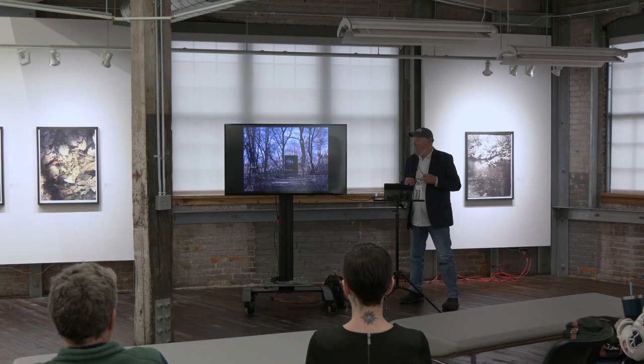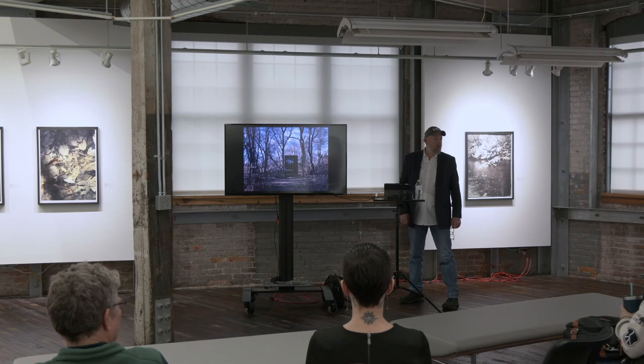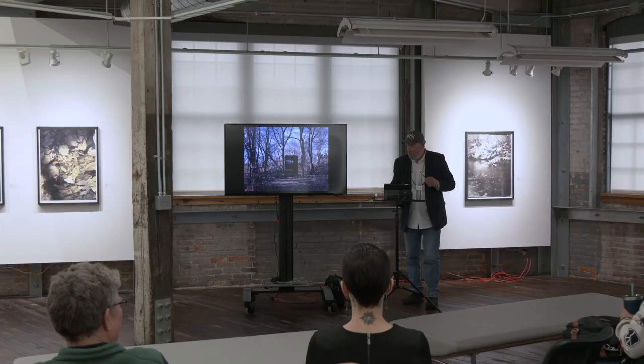So all I had with me then was the phone, so I started taking a lot of these images with it. A big part of what you see right here is just taken with the iPhone. And so I was playing with a couple of different apps and then printing them myself. I have a large format printer. So I'll scroll through these.